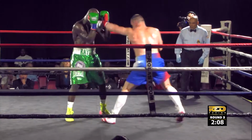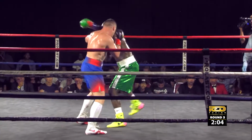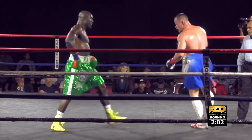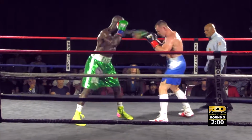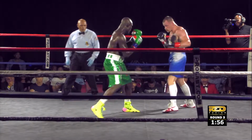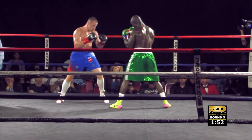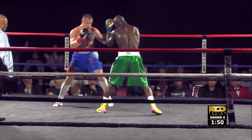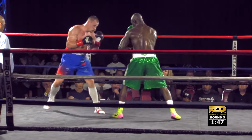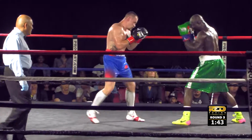Here, Latif's corner is letting him know to come forward. They want him to be more active. Them looping punches. Alexey, he led with them looping punches. Oh, nice. The punches that land right on equilibrium. Good, two good body punches by Latif. Just for a split second, it seemed like it neutralized him. I think it caught Alexey off guard.